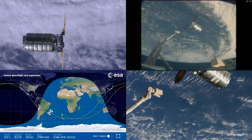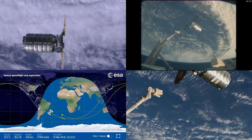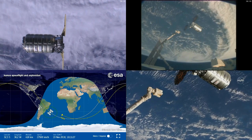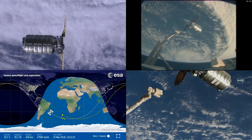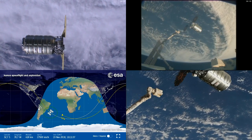Cygnus making a good approach. You can see it coming into the view that's positioned in front of the Canadarm2. That robotic arm will be the one capturing the vehicle today, at the controls Serena Auñón-Chancellor of NASA and Commander Alexander Gerst of the European Space Agency.